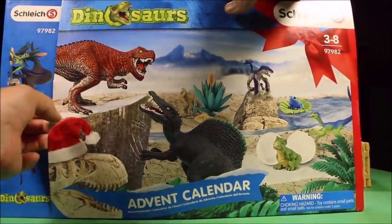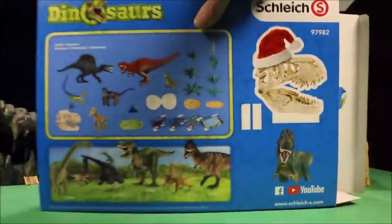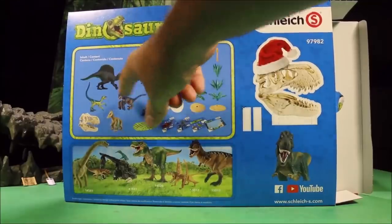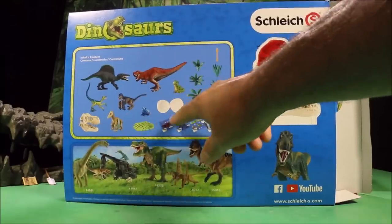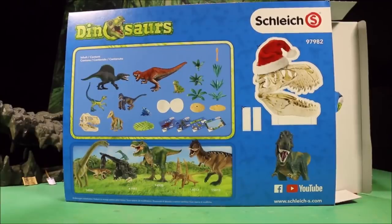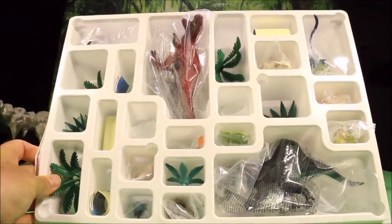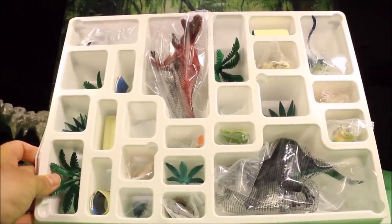2018. Oh, okay, I thought maybe that opened. Let's check out the back. So it looks like we get a Spinosaurus, a T-Rex, several other dinos, some bones, eggs, plants, baby dino. Awesome, let's check it out. Okay, so this is what we have before we take anything out.